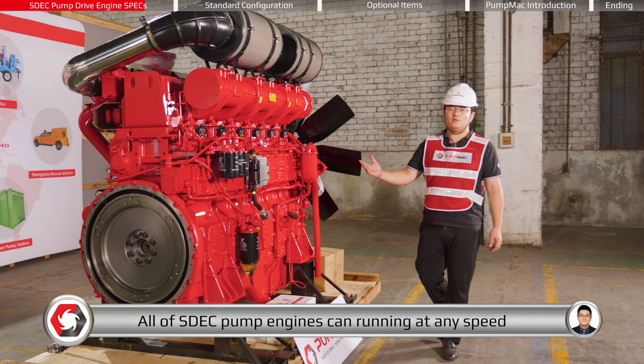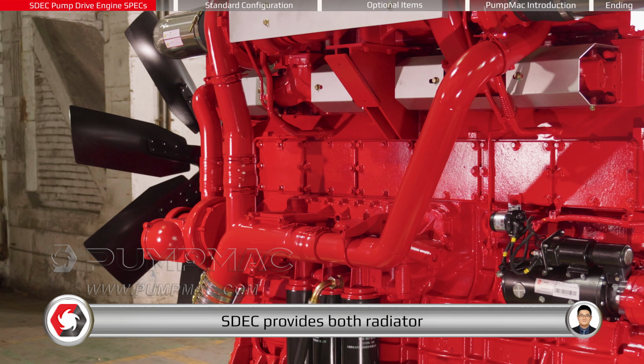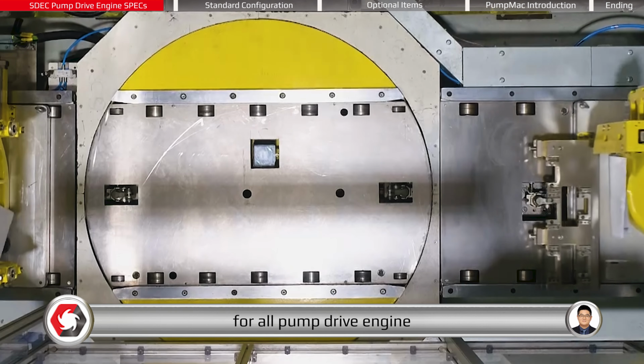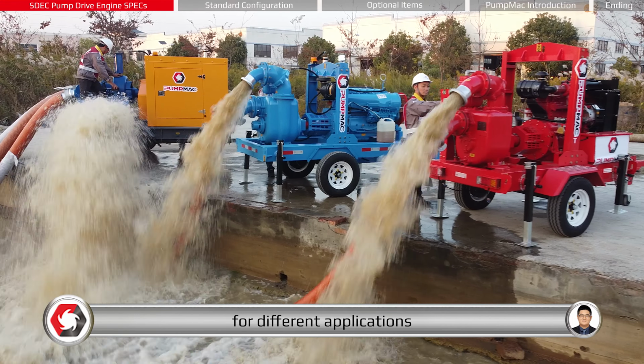All SDEC pump drive engines can run at any speed between idle speed and rated speed. SDEC provides both radiator and heat exchanger cooling systems for all pump drive engines to meet different customer requirements for different applications.